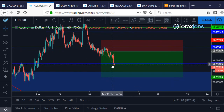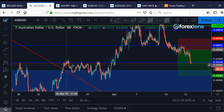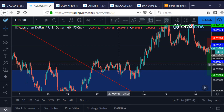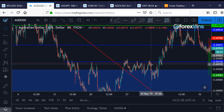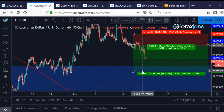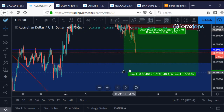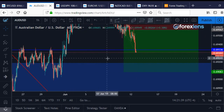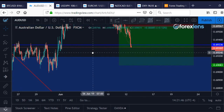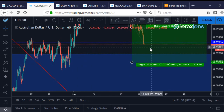So right now we're just retesting this key level, which was a key resistance since early June, and right now we might retrace, consolidate around there for a bit, but I do see us coming down to the support zone to finish this trade off. We have about another 30 pips to go. And so, like I always say, when you're 30 pips up, close off half the position and move stops to entry, and it'll be a risk-free trade. Hopefully by tomorrow we have the rest of the 30 pips.